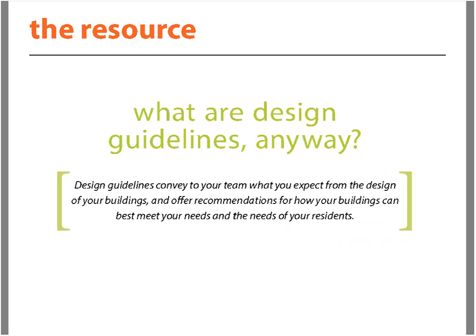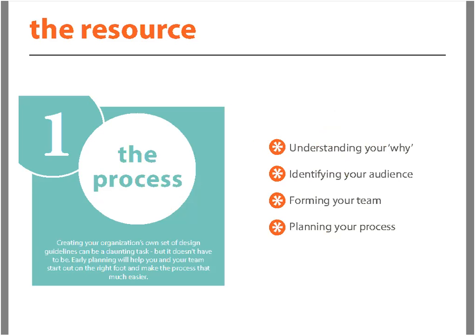What they can't do is they're not going to make major decisions for you. They're not going to be able to eliminate the need for an architect. And they're not going to solve major organizational issues. But what they can do is clearly communicate preferences to your team. They can help you streamline your design process, and they can set clear goals and priorities for your projects.